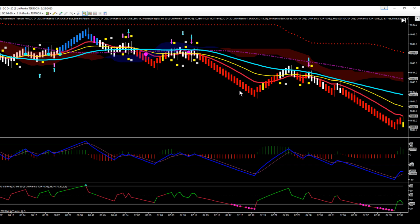Ended up being good for 4 targets off, and then stopping out on a runner. 4 targets off, $400 per contract. Stopped out on a runner at 22 ticks.